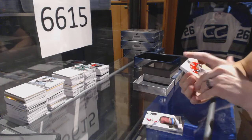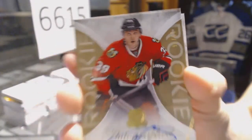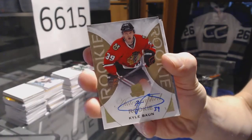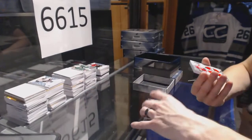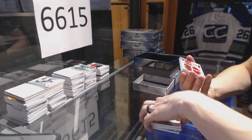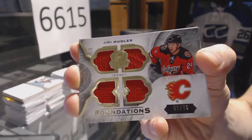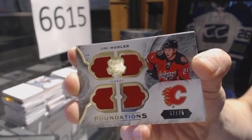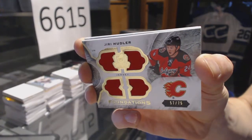We've got a gold rookie autograph, number 13 of 36 for the Chicago Blackhawks, Kyle Bonn. Kyle Bonn. Cup Foundations quad jersey, number 75 for the Calgary Flames, Yuri Hudler. Cup Foundations quad jersey, number 75 for the Flames.